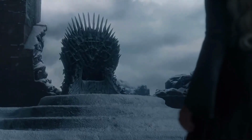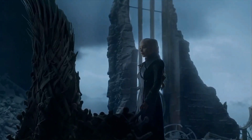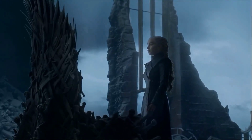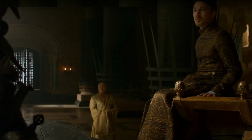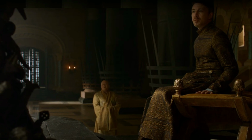HBO's Game of Thrones featured a much tamer version of the chair, which looked little like the steel-fanged abomination of Martin's writing. The tides of time stripped its glory. In Season 3, Littlefinger even goes as far as to mock the Iron Throne, making us question the illusion of absolute power that it creates.